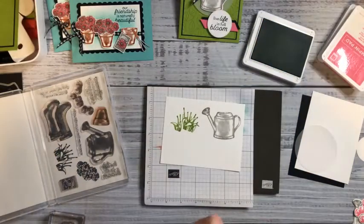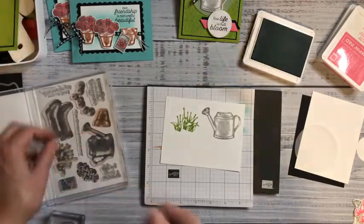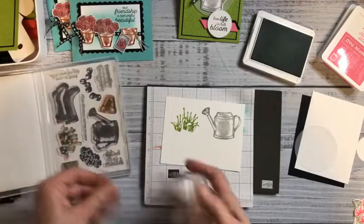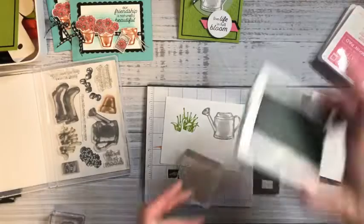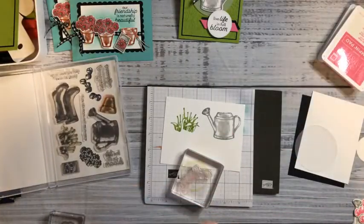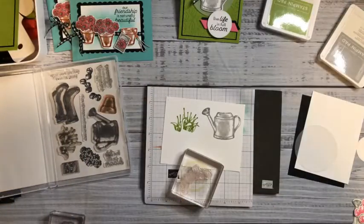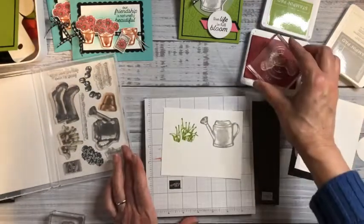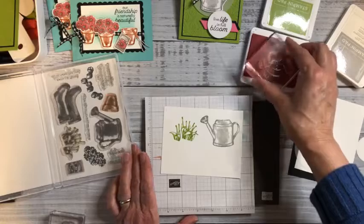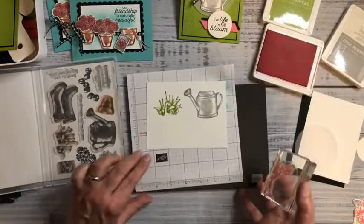And then lastly, I'm going to stamp a set of tulips. And I used Polished Pink for that. Polished Pink is one of our in colors from last year. So this color will only be around for another year. It's a beautiful, beautiful pink. It's a nice true pink. Let's see. Am I still in the camera lens? Yep.